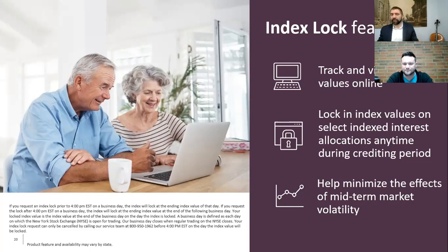But if all of a sudden there's a really phenomenal month and you're like, well, I want to lock it in at that rate because the probability of it going higher is very, very low, sure, you can lock in that rate right there. So what that does is it helps minimize the effects of midterm market volatility. That's exactly what it's there for. Because like I said, annual point to point, you're watching the whole year. If there's a spike in the middle of that, in most annuities, there's currently no way to capitalize on that spike. So you have to wait it out and hope that it evens itself out over that time period.